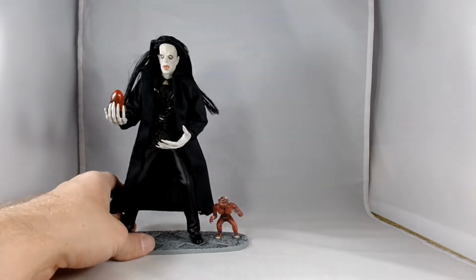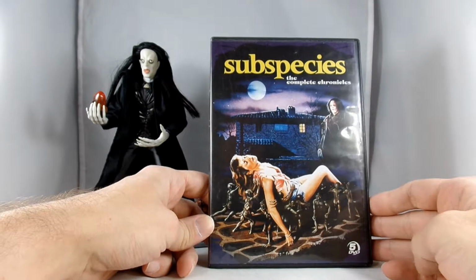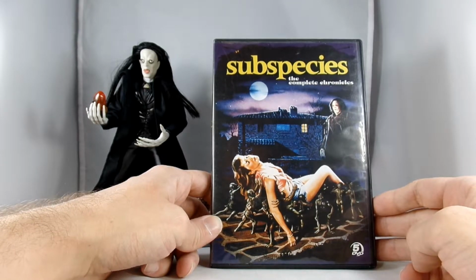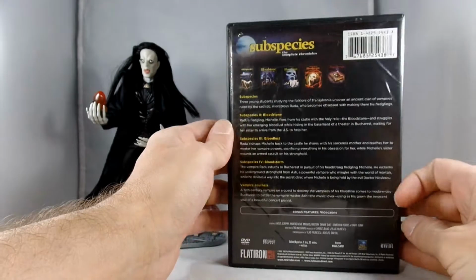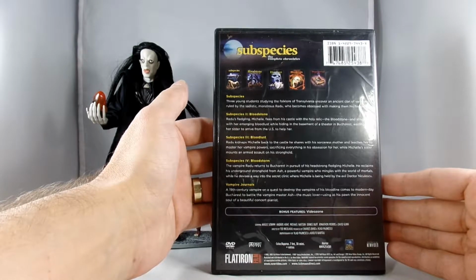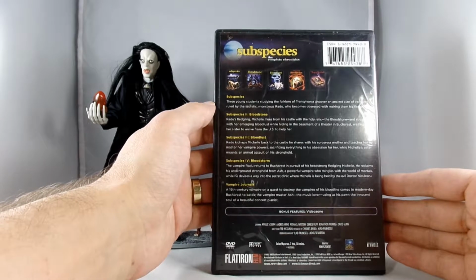But anyway, so if you haven't guessed yet, I'm going to recommend the Subspecies movies. This one has all 5 movies in one set, which is Subspecies, which is about 3 young students studying in folklore in Transylvania, covering an ancient clan of vampires ruled by a sadistic, monstrous Radu who becomes obsessed with making them his fledglings.